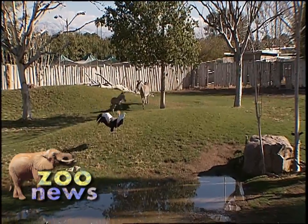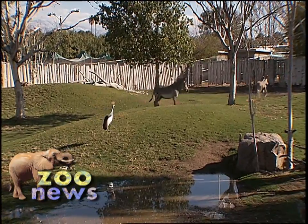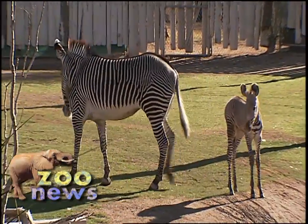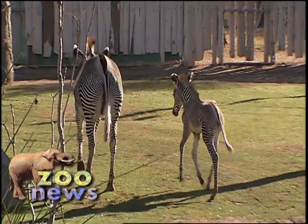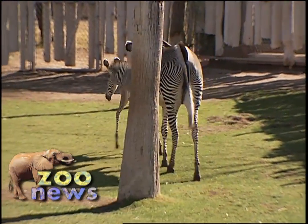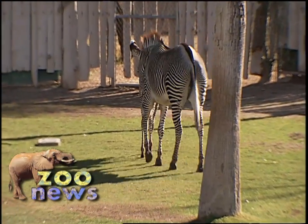What a great ending to a challenging birth. Yeah. It's a rambunctious little guy. Kind of reminds us why we're in this business. It's just a great feeling. You know, you don't get rich being a zookeeper. Can't put any monetary value on something like this. So just to see that healthy animal coming from a kind of a shaky situation at birth just makes it all worthwhile.